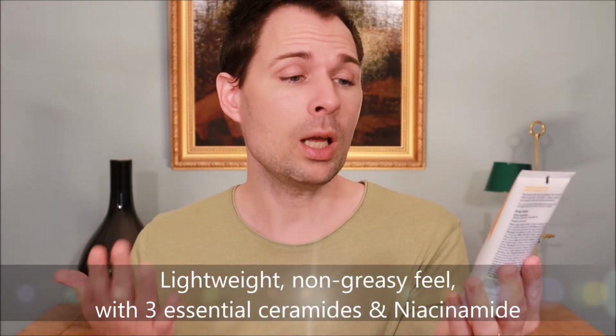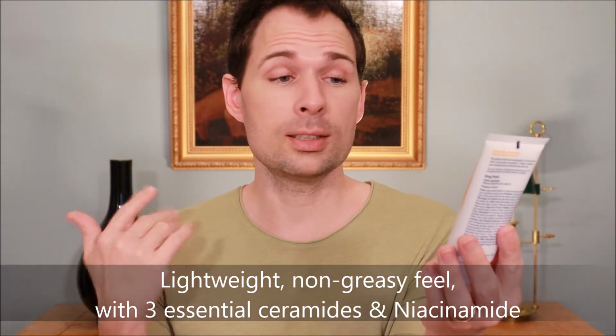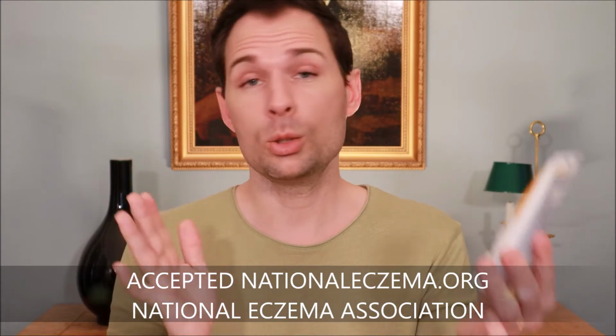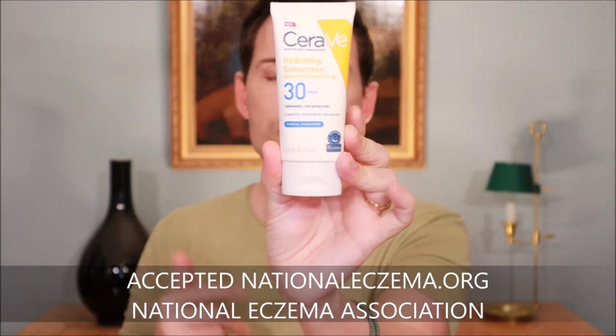So what do they say about this product here? Well, they say on the front it is a lightweight one, it's a non-greasy feel, and it has the three essential ceramides, says down here, and then it contains a niacinamide. A niacinamide is something that is really good for your skin. It is a vitamin B3 in the non-flushing form. So what else does it say on the front? Well, it says that it is accepted by the National Eczema Association. So apparently if you have eczema, then it should be good for your skin.